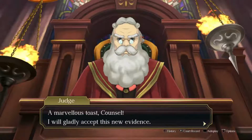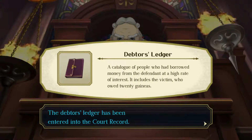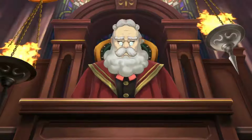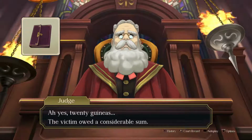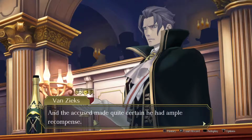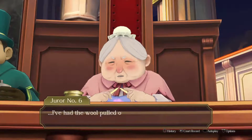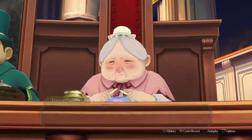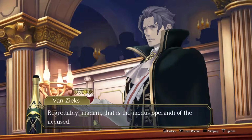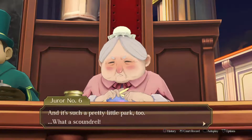A marvelous toast, counsel. I will gladly accept this new evidence. The debtor's ledger has been entered into the court record. High rate of interest. It includes the victim who owed 20 guineas. Ah yes, 20 guineas. The victim owed a considerable sum, and the accused made quite certain he had ample recompense. Well, it would seem I've had the wool pulled over my eyes. Oh, she's mad now. Regrettably, madame, this is the modus operandi of the accused. And it's such a pretty little part, too. What a scoundrel.